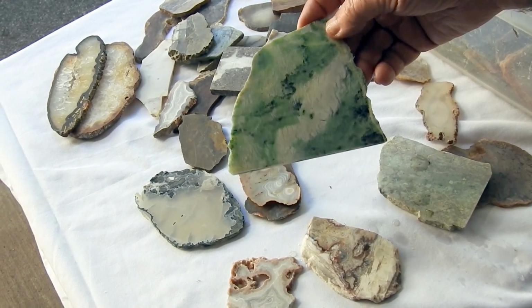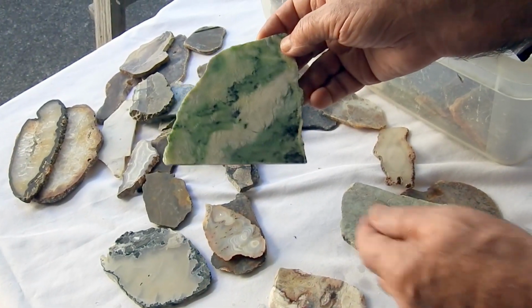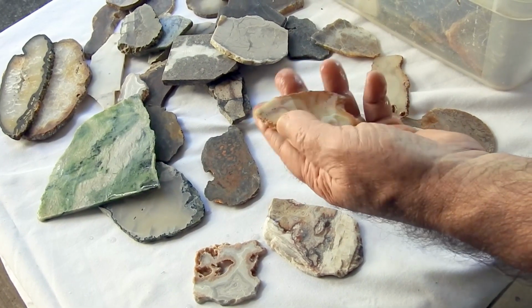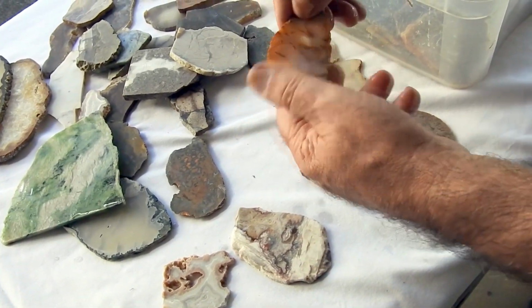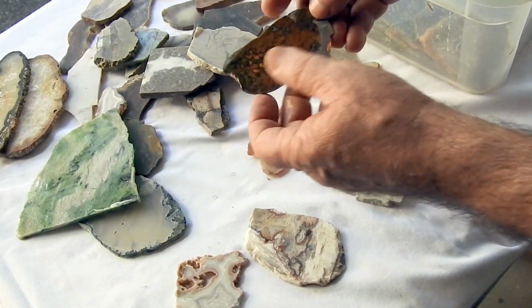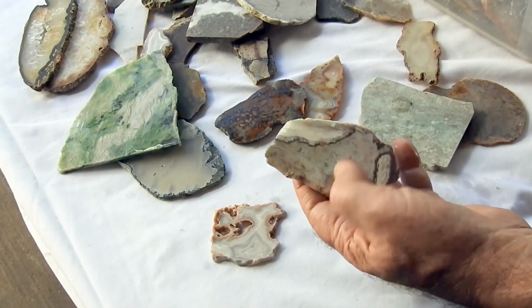Maricopa? Mara something. It's not Maricopa, that's from Arizona. Here's some agate I found around here. I think this is from the Willamette River. Here's some crazy lace.